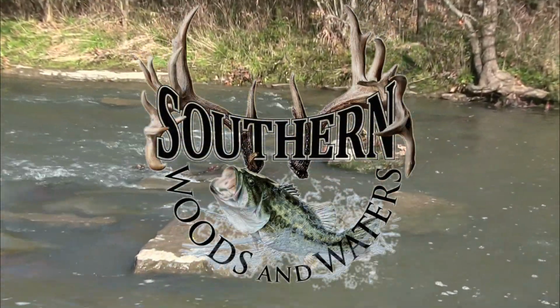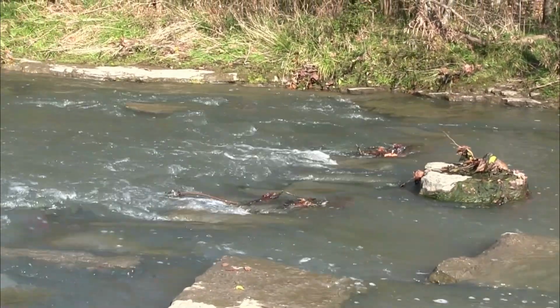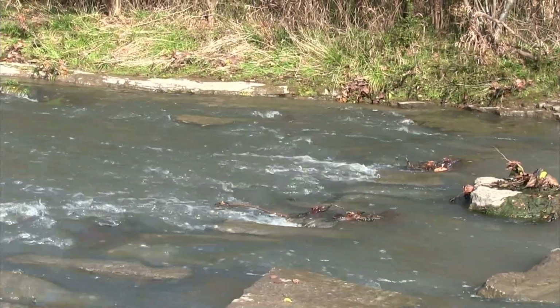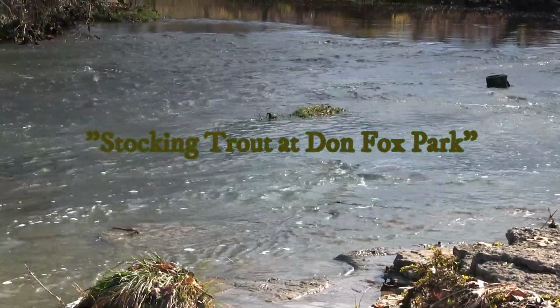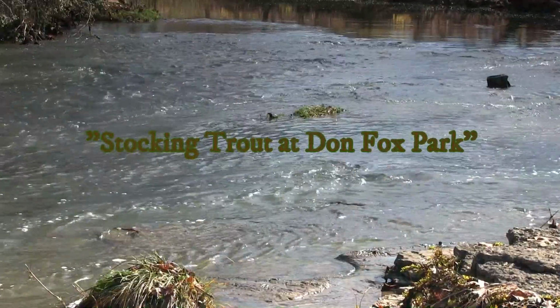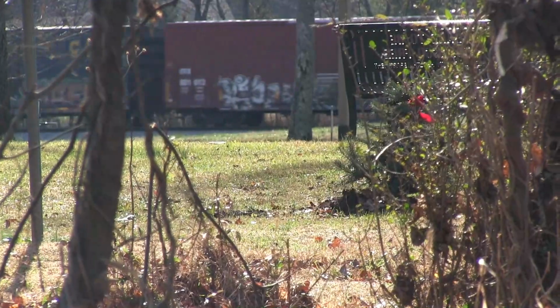At first glance, you would think that right now we were in the middle of the woods somewhere, some beautiful stream filled with wild trout, but actually, that's not the case at all. We're standing in the city right here at one of Tennessee's parks, and we're fixing to be working with TWRA and see them stock this full of beautiful rainbow trout.